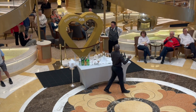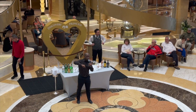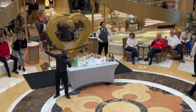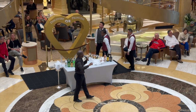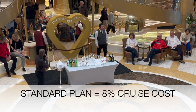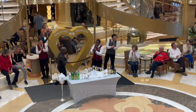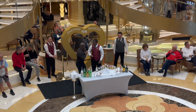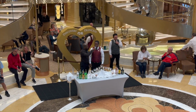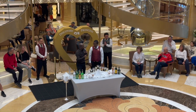For us, buying the Princess Vacation Protection is very important to help ease our worries before our cruise, and no matter what the cruise line, we always spend the extra for a vacation protection plan. The standard plan in Princess Cruise costs 8% of your cruise cost, and the Platinum plan costs 12% of your cruise cost. For our 7-day Alaskan cruise, we paid around $101 per person for the Platinum plan. We've never had to use the Princess Vacation Protection plan in any of our cruises, but it is nice just to know that we have it.